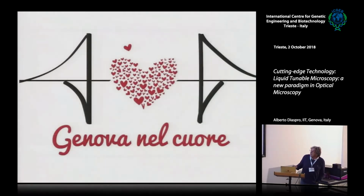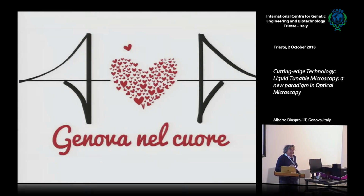And in case you come to Genoa or you're traveling and you see a T-shirt with this kind of logo, this means that in case you buy it, you are helping the city in trying to restart, and 600 people that are without a house now and are looking for an accommodation, and relatives of the 43 victims that we had. So sorry for this, but just to remind what happened in our city.